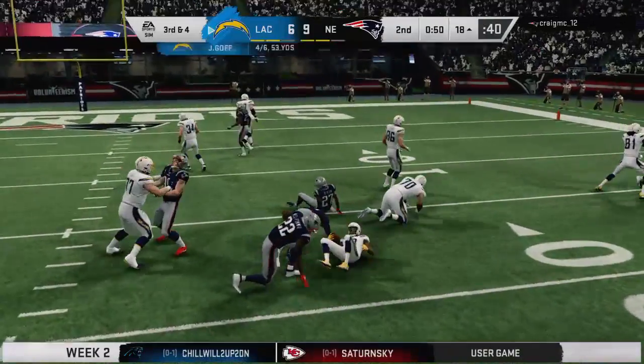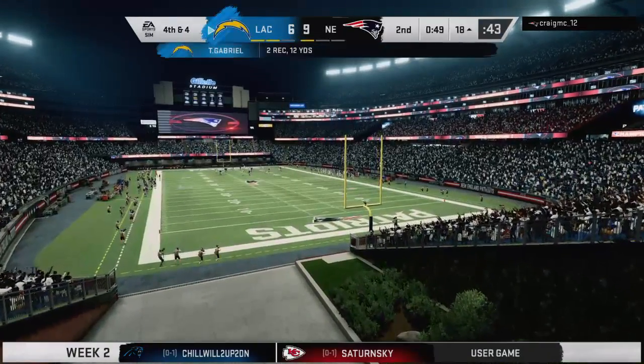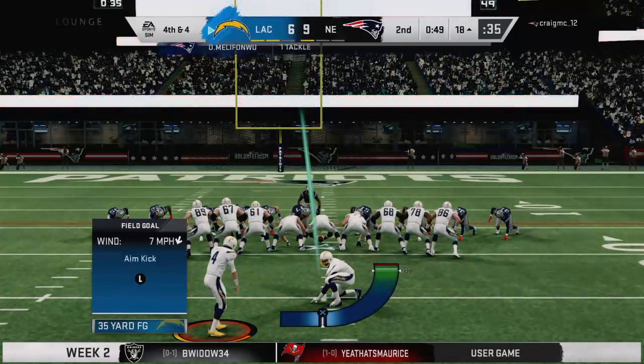Well, he's not going to get there. That won't even be close. It was blown up in the backfield. Now the Patriots will use the 2nd of their timeouts as they get the stoppage with just under 50 seconds remaining in half number 1.